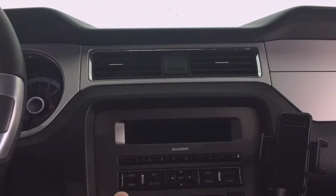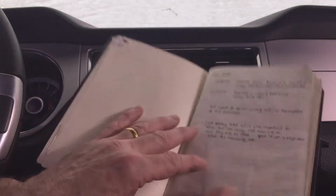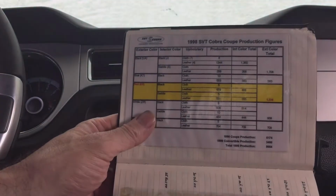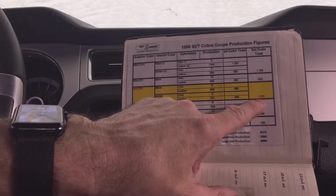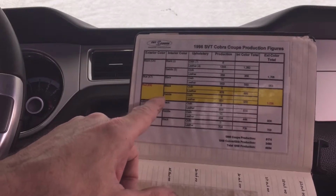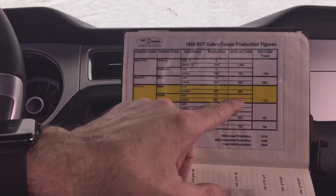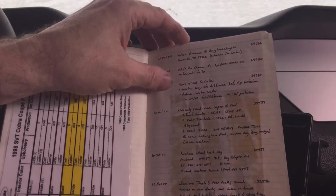So anyway, that keeps track of most of the periodic maintenance. But if you want to keep track of modifications that you've made, and one thing I like to do, this is the '98 Cobra. I have information in it that I found on the internet a while ago about car information. My car is one of 1,236 cars. My car's red with a black interior, and it's not a convertible. It has leather. So it's just a little bit of noteworthy information, and then all the maintenance and the modifications I've done to the car.